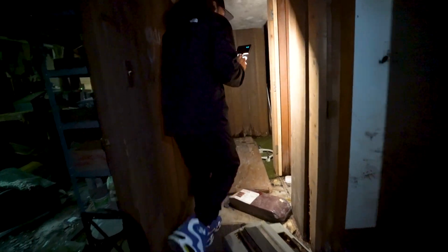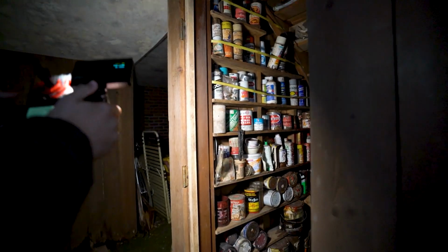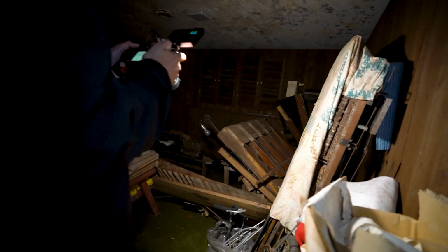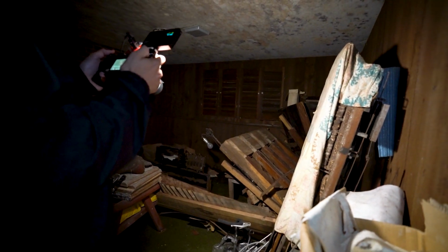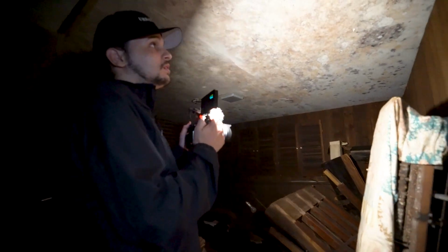Holy shit. All falling on me. So I kept all your like paints and stuff. A storage closet. Oh wow, yeah. A lot of random things. Seems like a lot of storage. Pump. Broken down mattress frame, I guess? I don't know. Yeah, let's go upstairs.